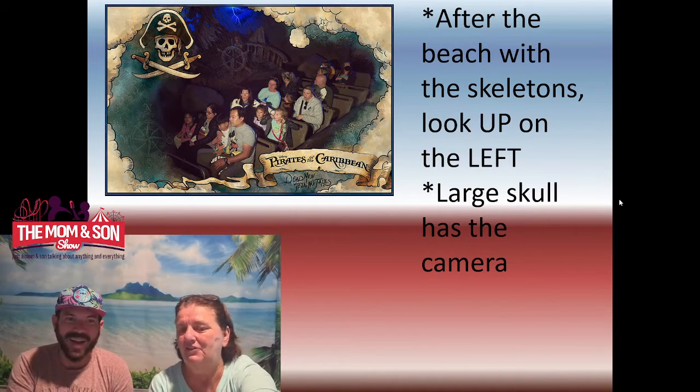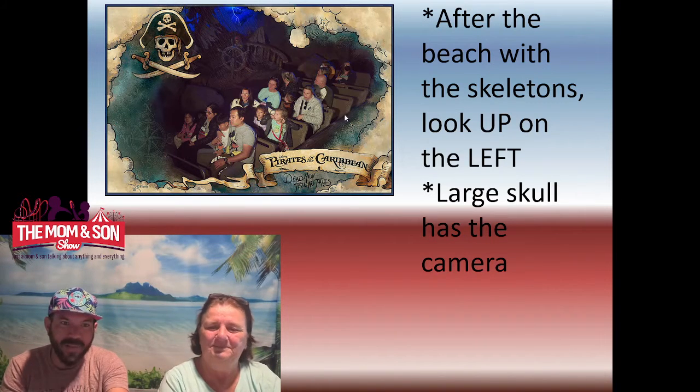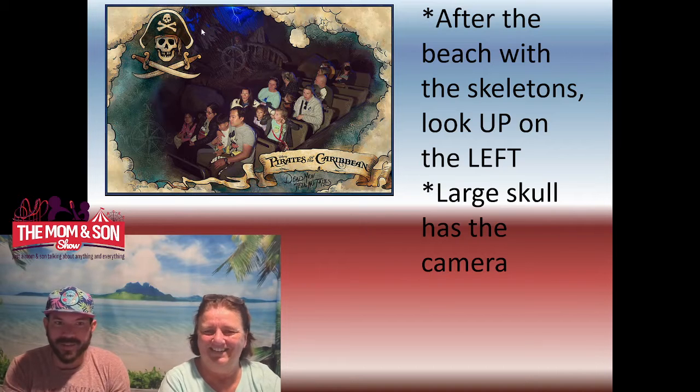There's one person that actually knows where the camera is. Moving on. Okay, so it's on your left-hand side. Everybody apparently is looking right. There's a lot of things going on in the back right.